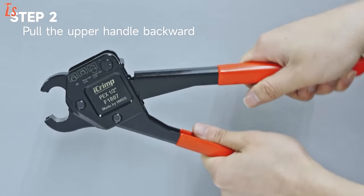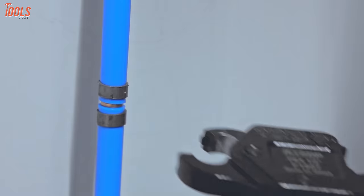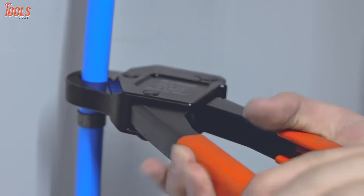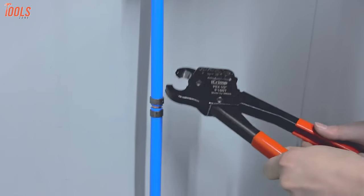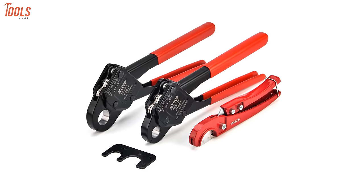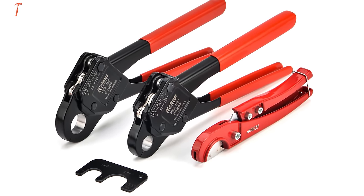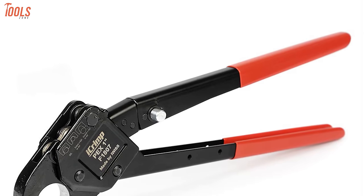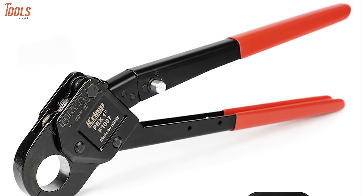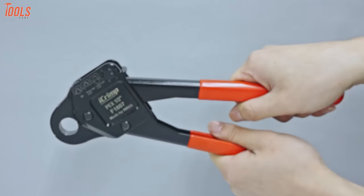easily open the jaws by pulling back on the handles and effortlessly crimping PEX pipes. The tool's innovative head design allows you to access tight connections, simplifying pipe installations even in challenging spaces. Plus, the perfect polishing ensures that there's no damage to the copper ring, providing a secure and leak-free connection. This crimping tool is a trusted companion for plumbers, ensuring secure and professional PEX pipe installations with ease.